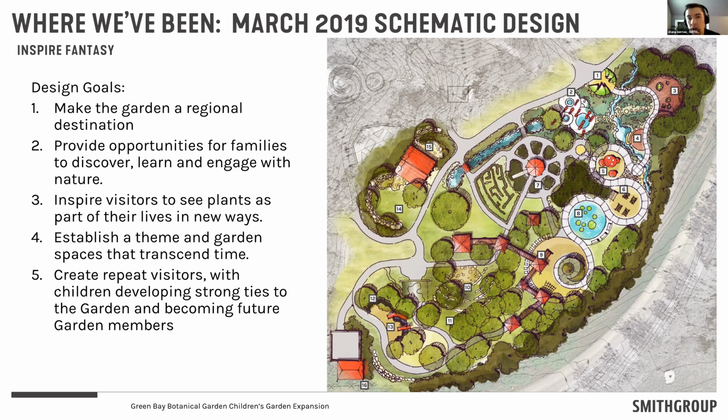Some of the design goals for this plan are listed there on the left. And I won't necessarily read through all of those, but these are maybe something to keep in mind and how successful we're meeting some of these goals. And we can talk about that and comment on that at the end of the presentation.